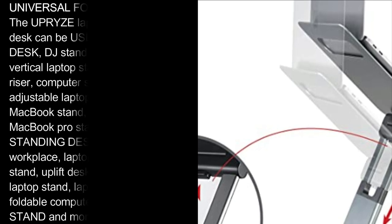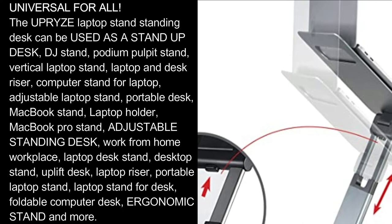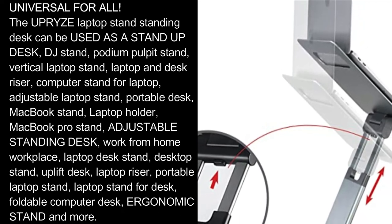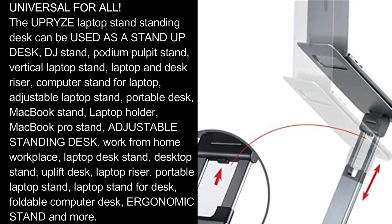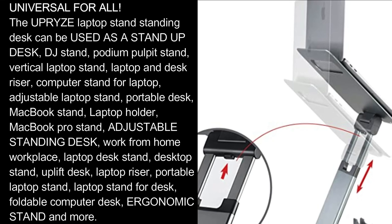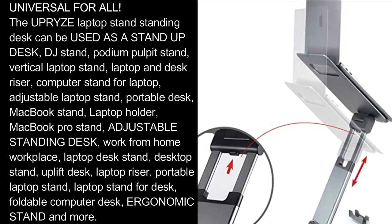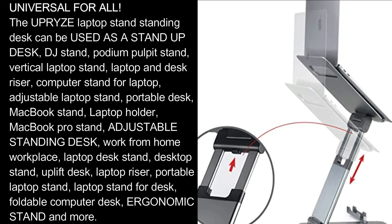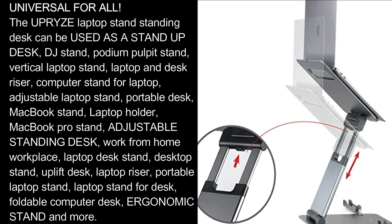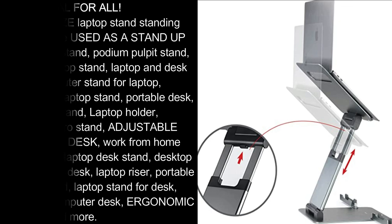Universal for all. The UPRYZE laptop stand standing desk can be used as a stand-up desk, DJ stand, podium pulpit stand, vertical laptop stand, laptop and desk riser, computer stand for laptop, adjustable laptop stand, portable desk, MacBook stand, laptop holder, MacBook Pro stand, adjustable standing desk, work from home workplace, laptop desk stand, desktop stand, uplift desk, laptop riser, portable laptop stand for desk, foldable computer desk, ergonomic stand and more.